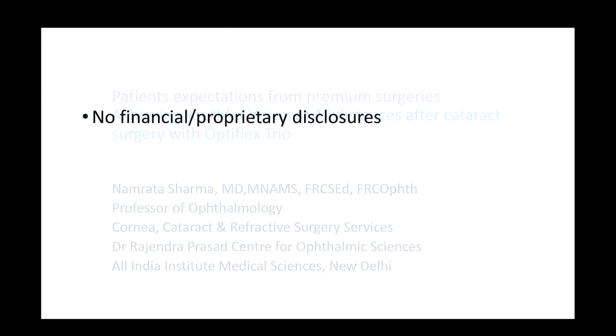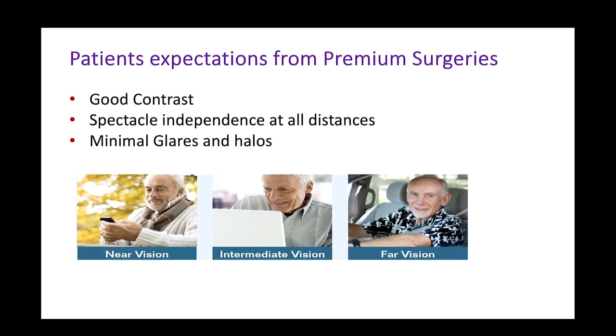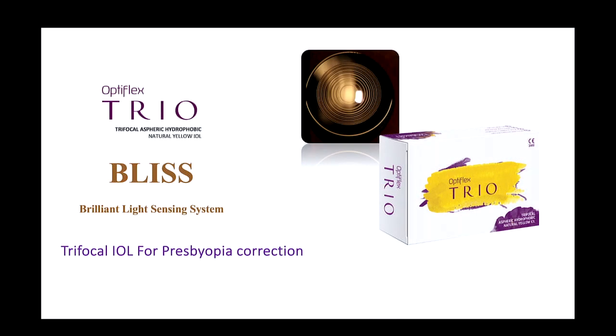Thank you. So there are no financial or proprietary disclosures. Patient expectations from premium surgeries should include good contrast, spectacle independence, minimum glare and halos, and this should be there for near vision, intermediate vision and far vision. Where and how to begin is we have to see the occupational lifestyle; patient counseling is the key, and also the realistic expectations of the patients are required.